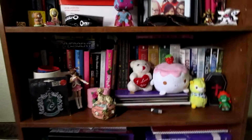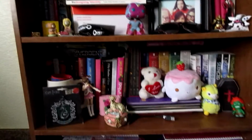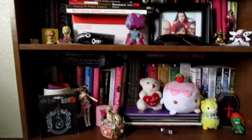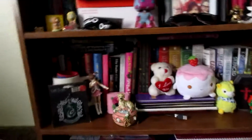Hey guys, so today I wanted to give you a little mini bookshelf tour, and sorry if the lighting is not that good. I'll try to fix it in editing, but this section of the room just doesn't get that much light, but I'll try to make it work.